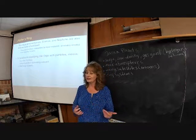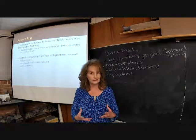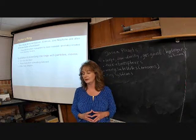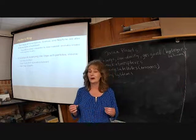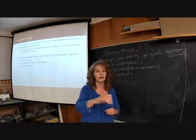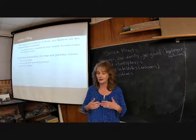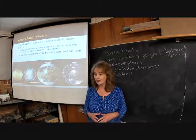The rings of Saturn, Uranus, and Neptune are also short-lived, so they must also be replenished and resupplied by new material from the moons, eroded off by the nearby moons. In addition to supplying the rings with particles, our moons can confine the rings. They're almost shepherding the particles as well. They keep them from spreading out and maintain them in their orbit. They call them shepherding moons, and they keep those particles where they need to be.